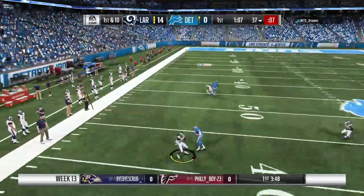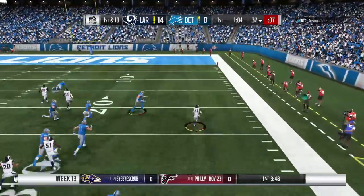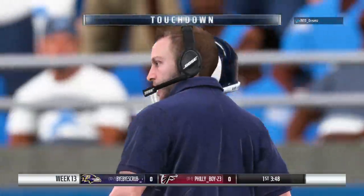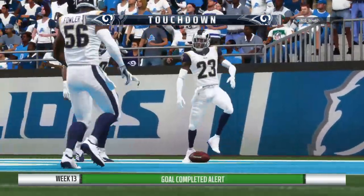Here's Mango looking to throw it. And he fires one that's intercepted. Picked off by Nickel Roby-Coleman. And he will bring it back. It's an interception return for a Rams touchdown.